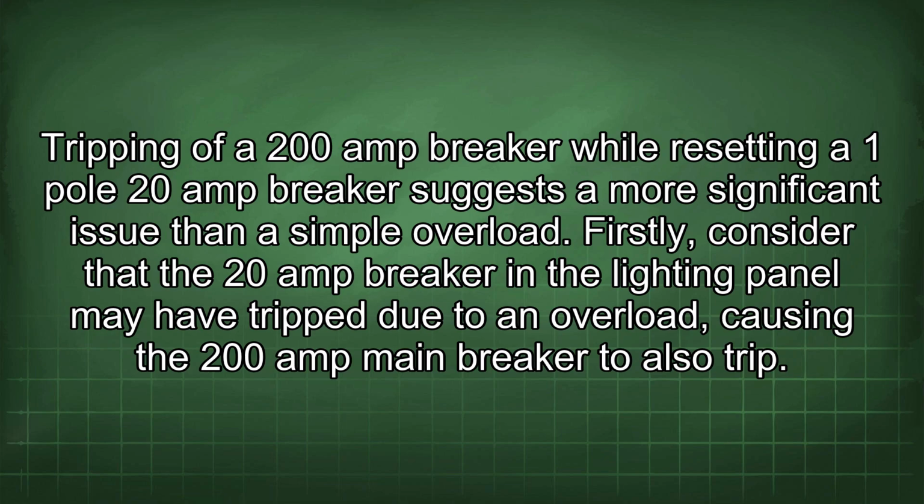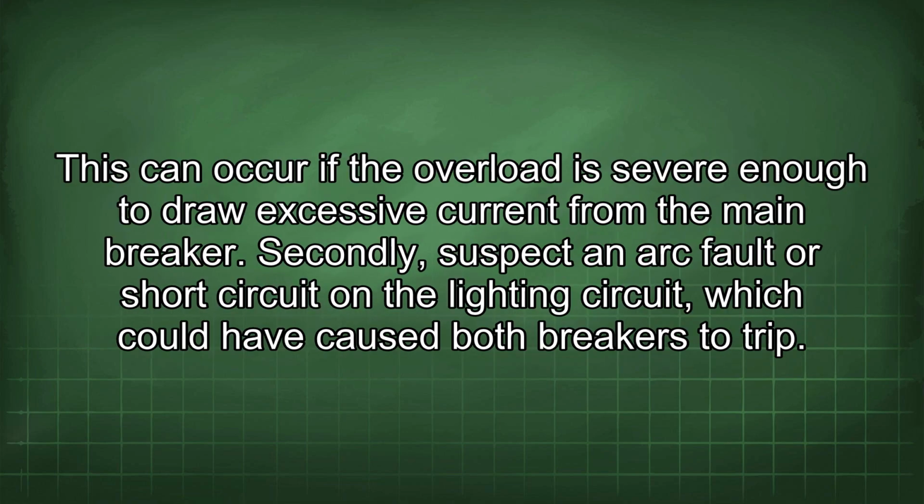Tripping of a 200 amp breaker while resetting a 1-pole 20 amp breaker suggests a more significant issue than a simple overload. Firstly, consider that the 20 amp breaker in the lighting panel may have tripped due to an overload, causing the 200 amp main breaker to also trip. This can occur if the overload is severe enough to draw excessive current from the main breaker.